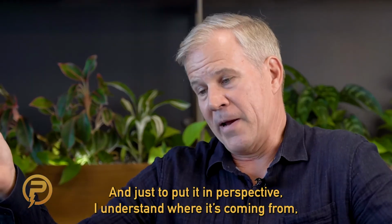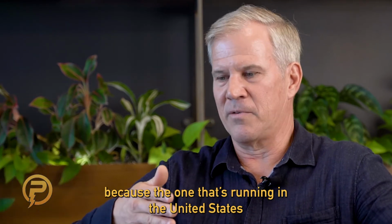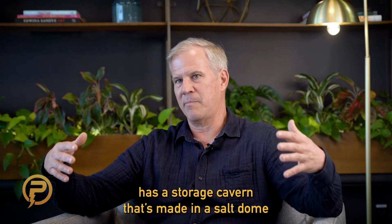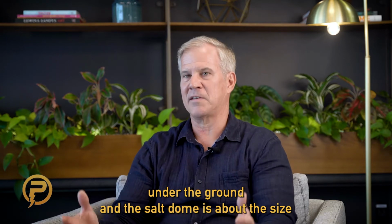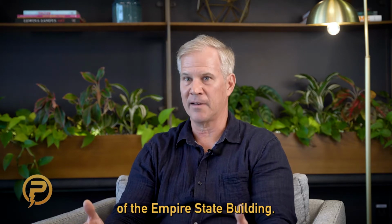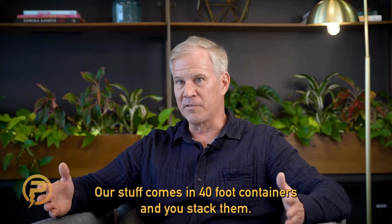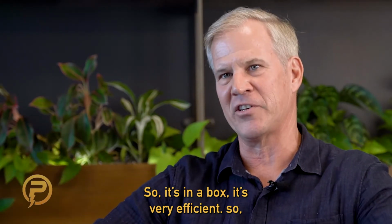And just to put it in perspective, I understand where it's coming from, because the one that's running in the United States has a storage cavern that's made in a salt dome under the ground, and the salt dome is about the size of the Empire State Building. So it's pretty big. Our stuff comes in 40-foot containers and you stack them. It's in a box, it's very efficient.